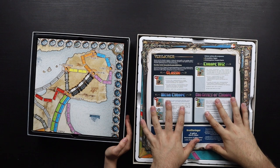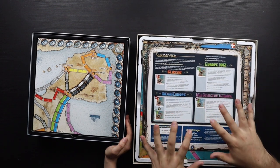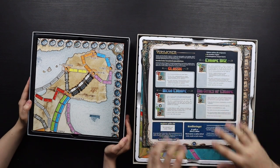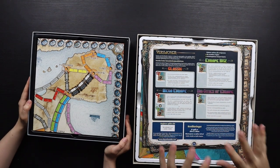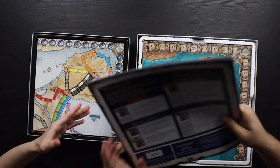We're going to look at one thing in here though, which you're going to see more later, is that at the back of this rulebook you have different versions of the game, because this game comes with a lot of additional tickets from different small expansions and some additions that we're going to look at later. So more variability.